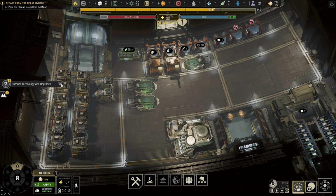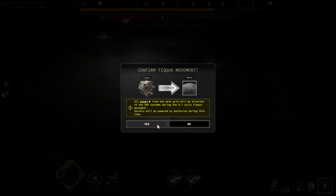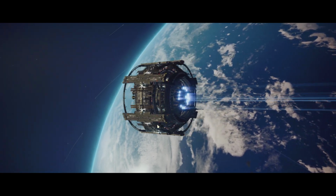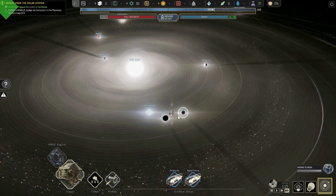So, move the Tycoon into orbit of the moon. Get rid of all these little pop-ups. System map. How do I move Tycoon? Move the Tycoon in orbit of the moon. All power from the main grid will be diverted to the engines during the cycle. During the Tycoon movement, the sector will be powered by batteries during this time. Well, I have no batteries. Alright, well, that's going over to the moon. Although, I don't think it'll take that long because I'm on fast forward.